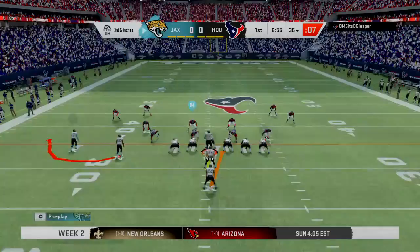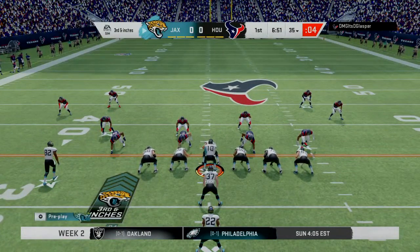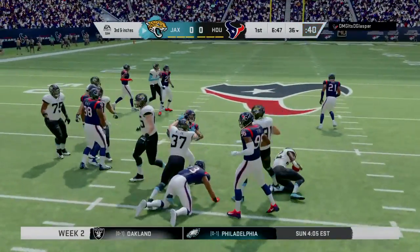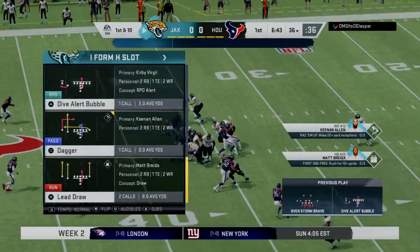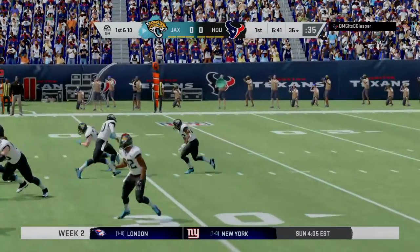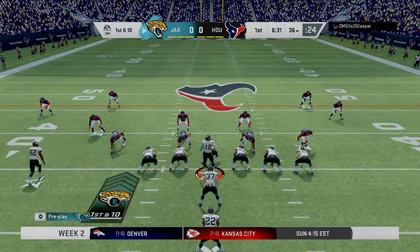An early test for this defense. Here we go on 3rd and inches. They'll try to pick this up on the ground with Breida. And he's able to get the first before he's taken down at the 36. They only get 2 there, but on 3rd and 1, that's all they needed to keep the drive going. So from the 36 now, 1st and 10.